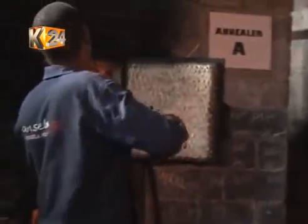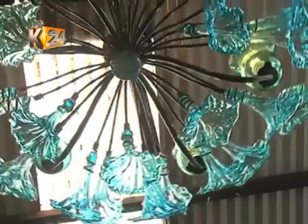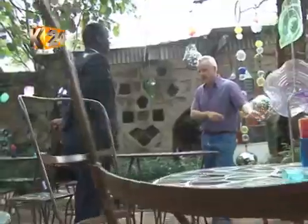Glass blowing is fascinating worldwide, so to Kenyans, to visitors, we get people from all over the world coming to visit us. So. Shukri Wachu, K24, Kitengela.